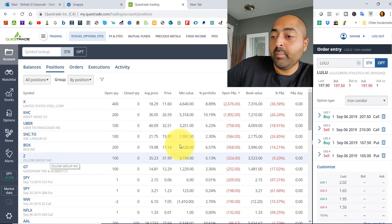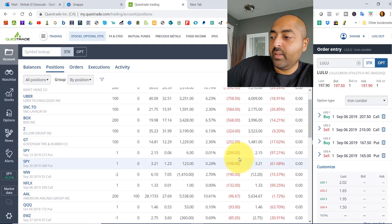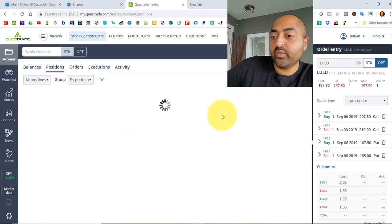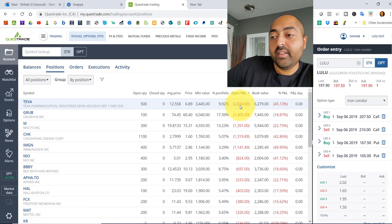Zillow, not worried. But as you can see, they add up. Goodyear Tires, not worried, I guess. And if we go to my TFSA, so that's just my margin. If we go to my TFSA, I've got Teva. I don't know what's going to happen with Teva. I know it's a great stock, but why is it down so much, and will it recover? I don't know. But right now I'm down 2,800 on Teva.